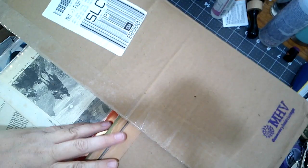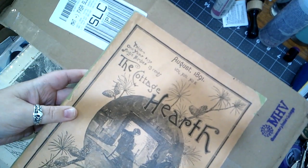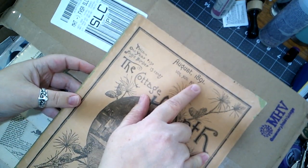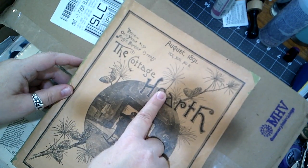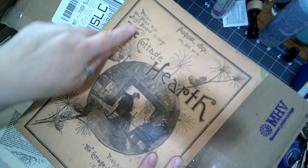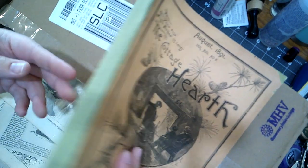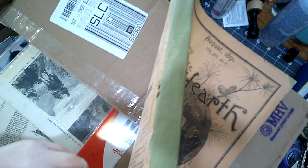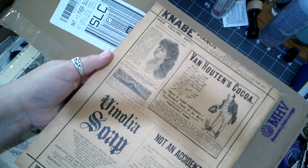Now, before I saw that book and freaked out, I was freaking out over something else, also from the 1800s. Look at this, August 1891, The Cottage Hearth. Oh my heavens. I think this is a collection of magazines, because it says 1 year price $1.50, single number 15 cents. So I'm guessing this is like a bind up of pieces. Oh my gosh, look at that.